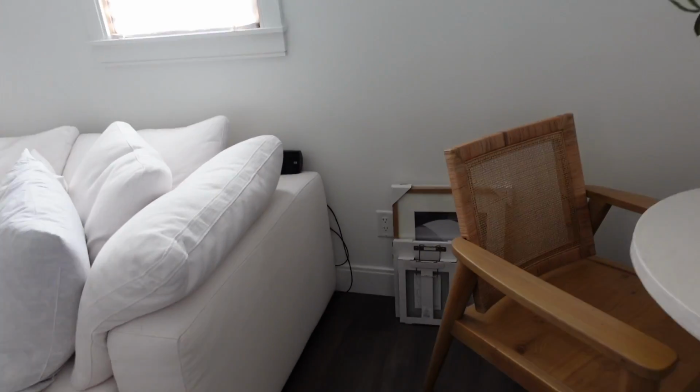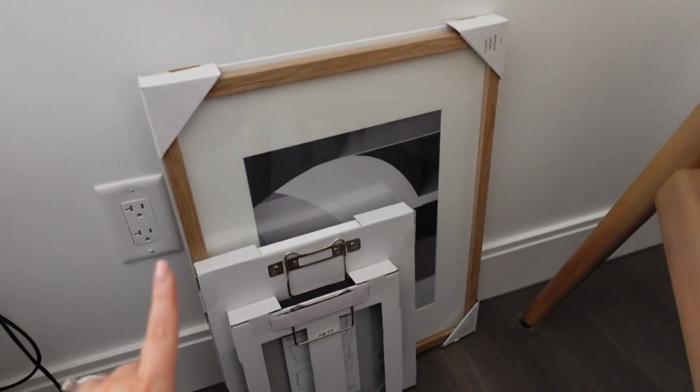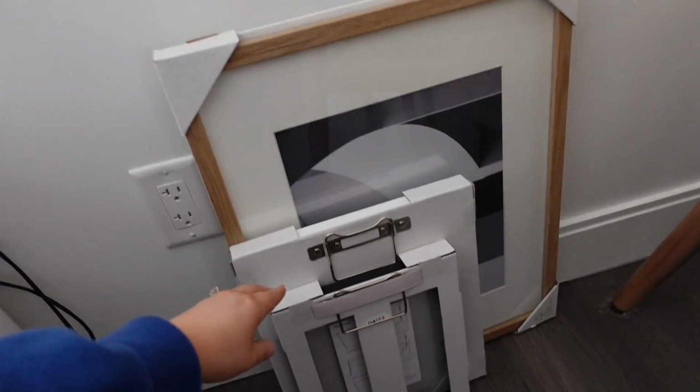These are some of the picture frames that I picked up from Target. Originally, I was gonna do 2 white shelves and then put the picture frames on the shelves and lean them against the wall. I ended up returning the shelves just because number one, they were kind of expensive, and number two, I felt like it was just way too much for the space. It was gonna be really low, almost like this height, and it didn't look that good.